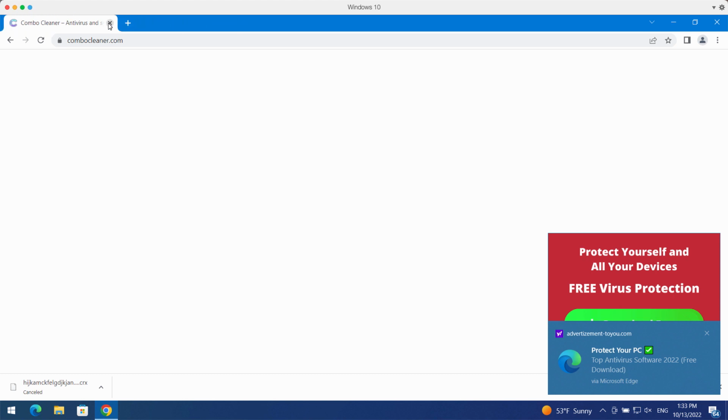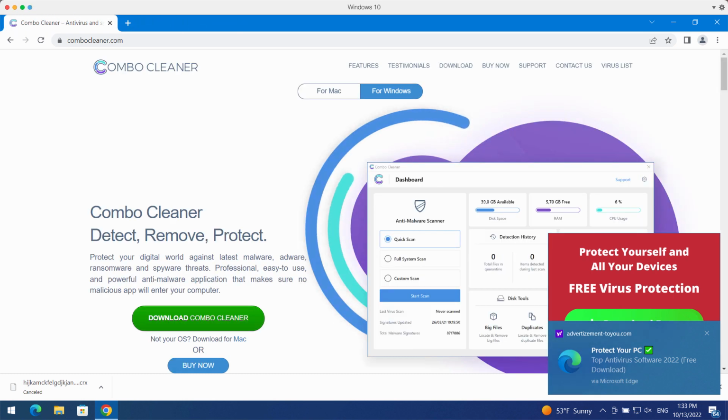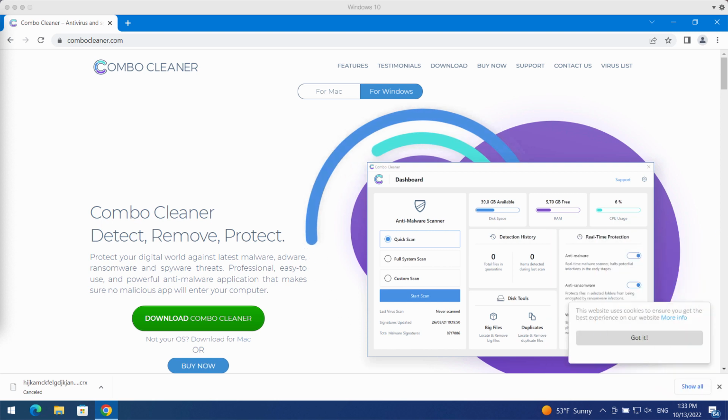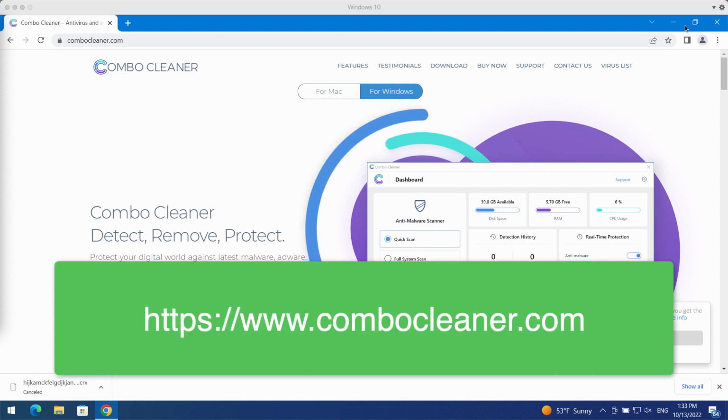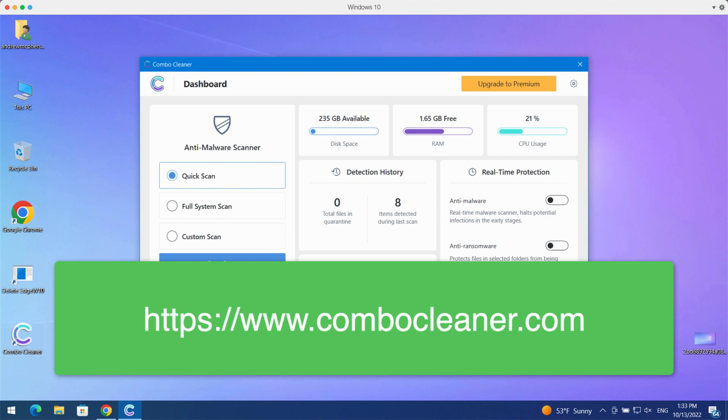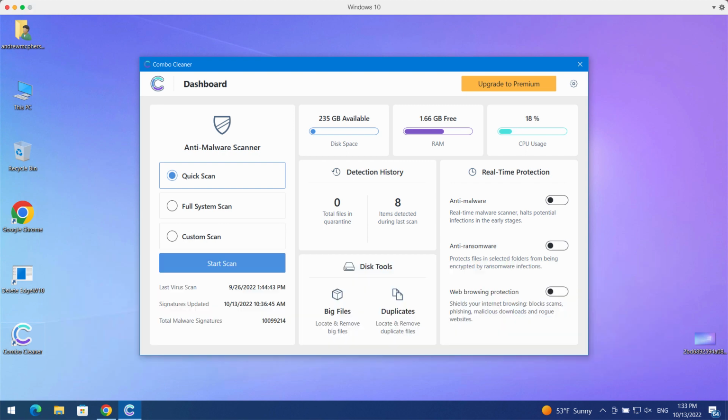What I recommend you to do is carefully researching the system with the help of reliable security software. My recommendation is that you do that with Combo Cleaner Antivirus. Get it on the page combocleaner.com. Download the program, install the software, and then start investigating your device with its help to detect and eliminate other possibly hidden threats.